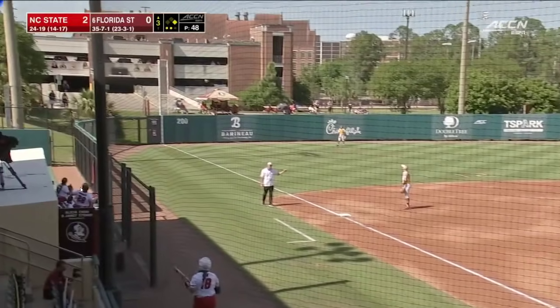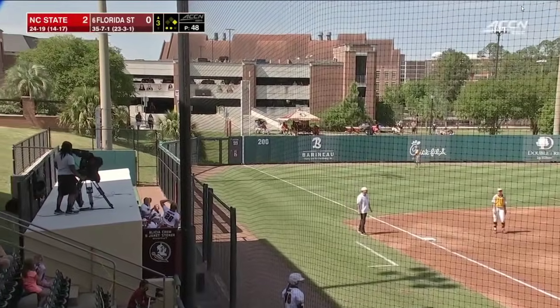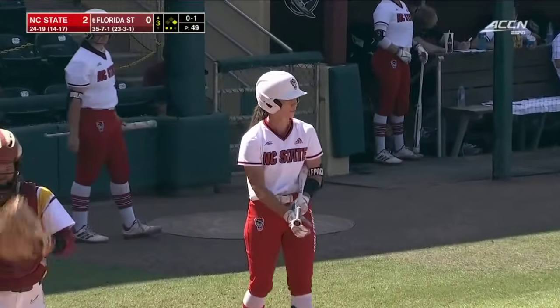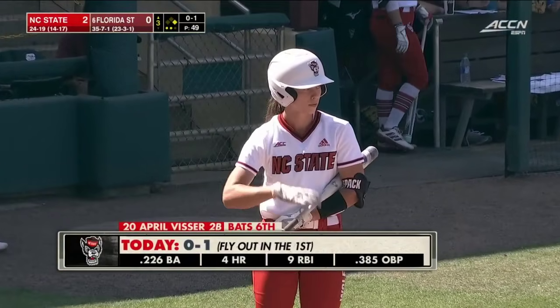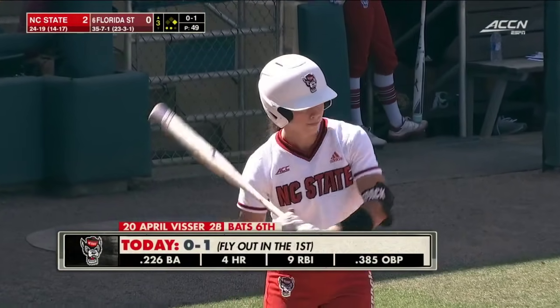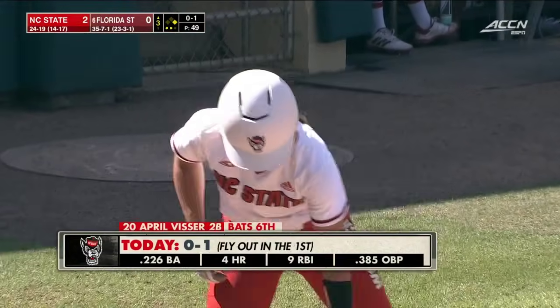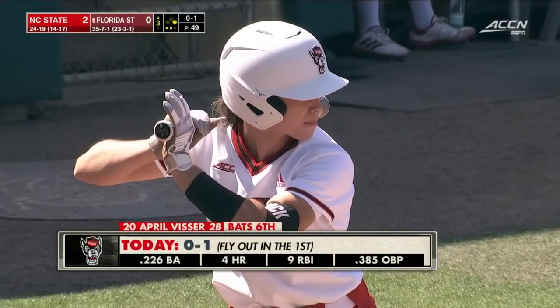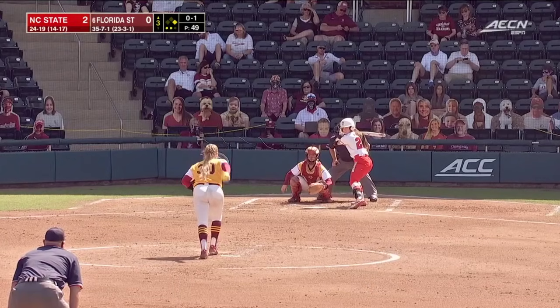Wow, that ball was lifted high and deep, but foul. And that is the power potential of one April Visser. She doesn't have the biggest or the stockiest frame where you would equate that with just cranking home runs left and right, but she certainly is more than capable, as she just illustrated right then, if you can hammer that direction.